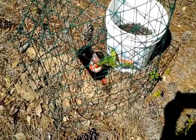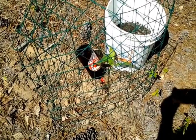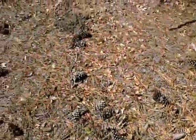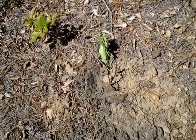And here's the other one. Yes, that's a bottle of peach schnapps. Another one of my weaknesses. But this tree's doing just fine. And here's the fig that I planted with it.